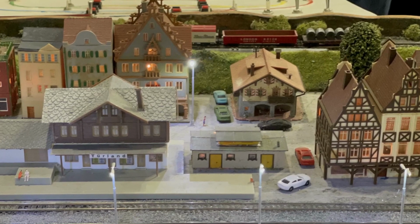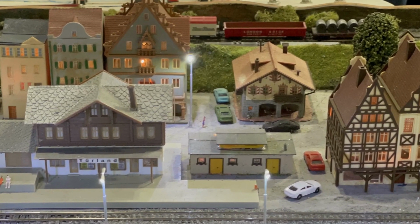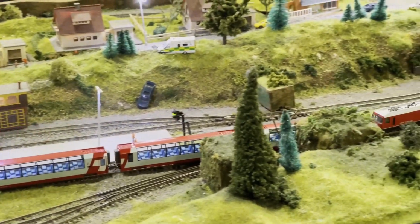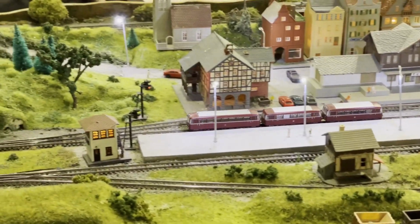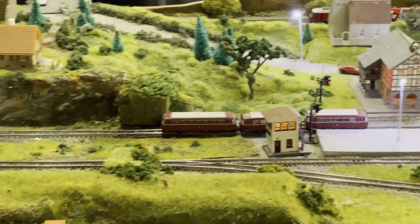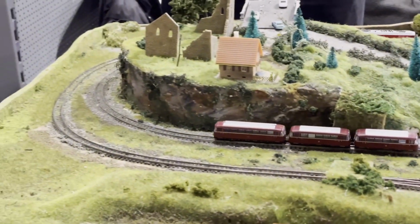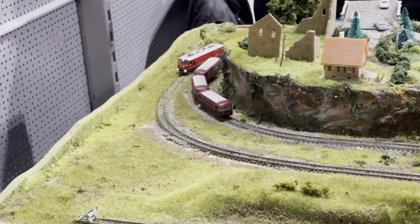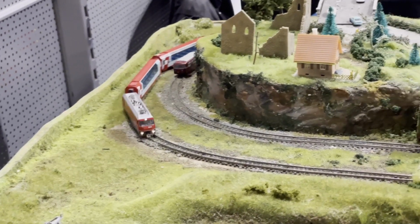Tuerland is an N-gauge model by the Clydeside Model Railway Club. We were presented with a door and some N-gauge track, and after some work, Tuerland was the result. The name is not imaginative, as Tuer is German for door, and so the layout is a land built on a door.